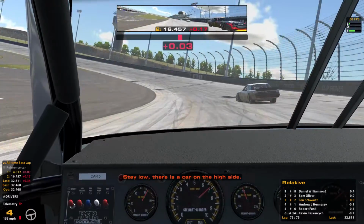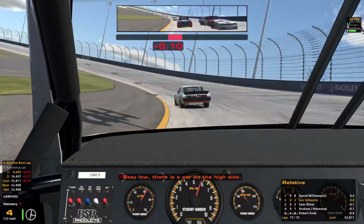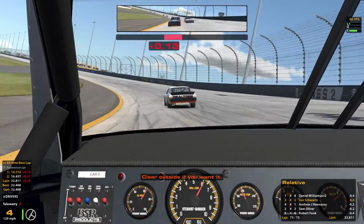Stay low, there is a car on the high side. The next car's the leader. Stay low, there is a car on the high side. Clear outside if you want it.